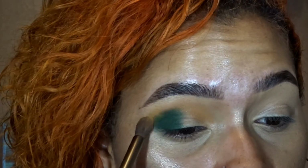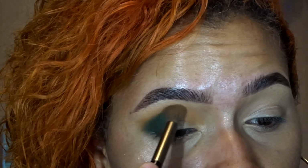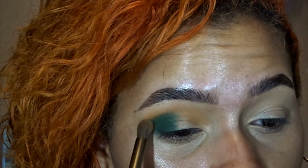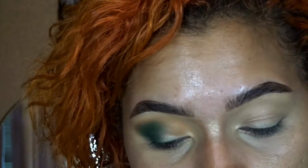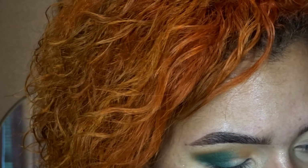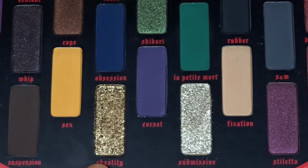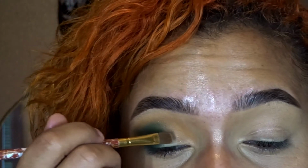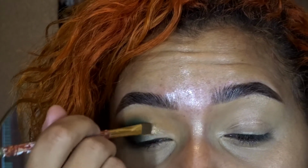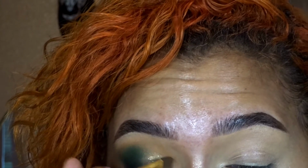Now, taking that fluffy brush from earlier with the yellow shadow, I'm going to start to blend those two together. There we go. Now, I think I'm going to take this color right here, which is Chastity, taking a flat brush, and I'm going to pat that on my eye.